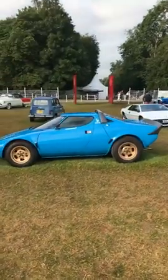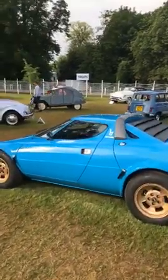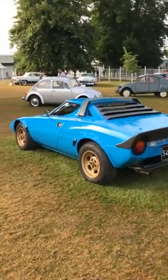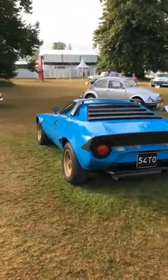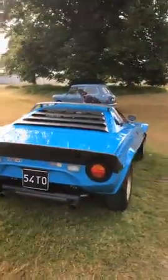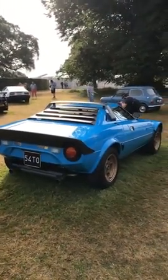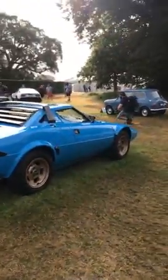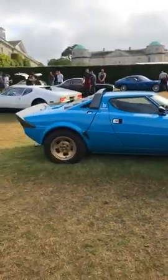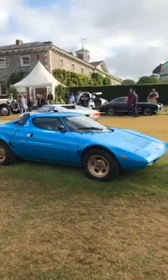And then continuing on the wedge theme, the Lancia Stratos, designed by the same man who designed the Lamborghini Countach. It's a gorgeous baby blue one here. Of course, they became a successful rally car. They were quite a twitchy rally car as well. The wheelbase, the length between the front and the rear wheels, is so small in comparison with other cars that it had that, and its rear-engined, well, mid-engine configuration meant that it could be a bit twitchy.